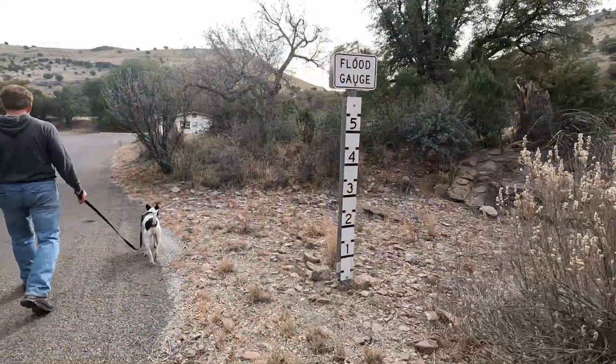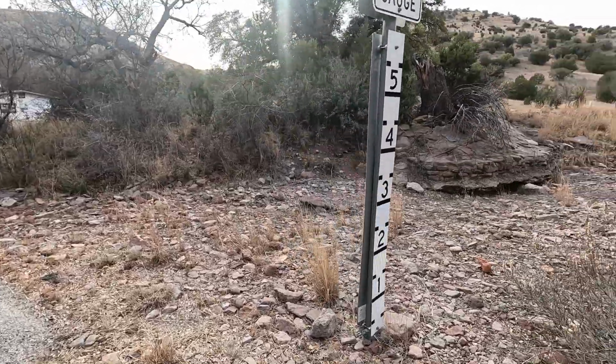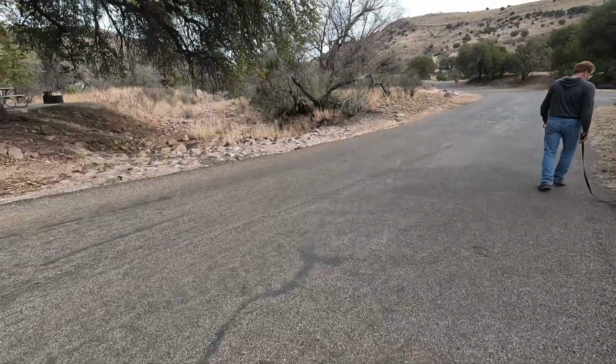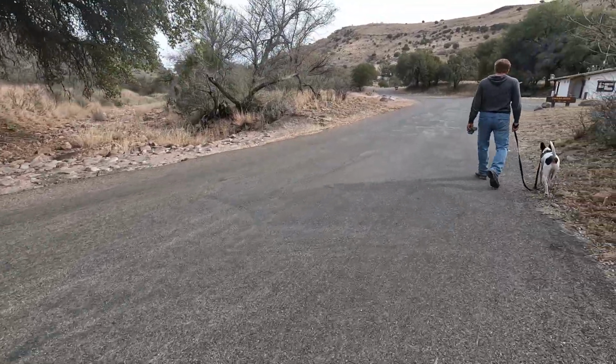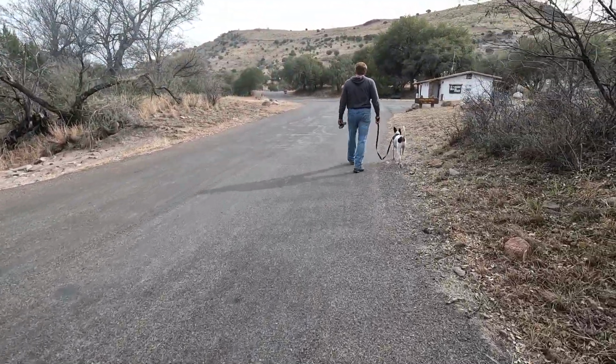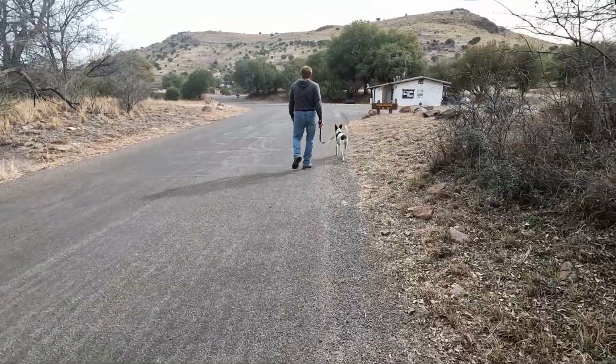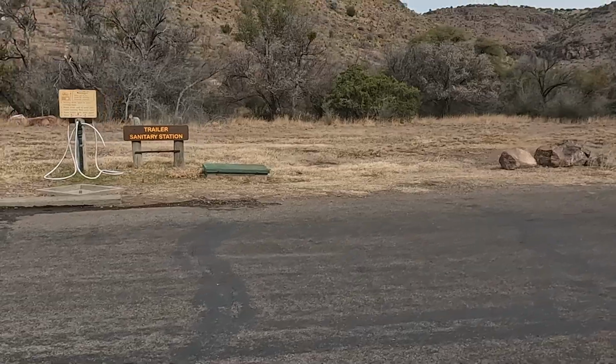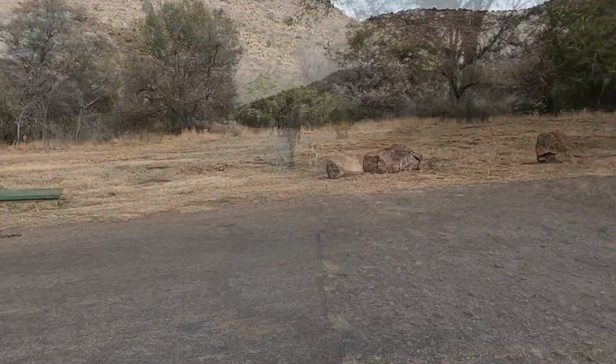Look at this flood gauge. I guess it must roar down through here, go right across the road, and down over there. It's raining hard. That's pretty amazing. For those of us who don't have sewers, they got a dump station right there.